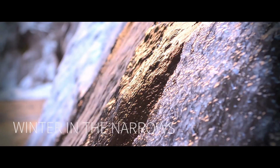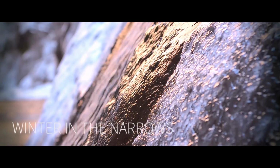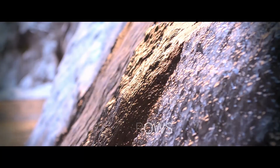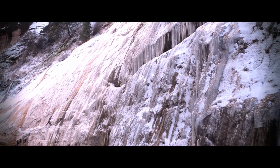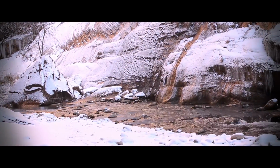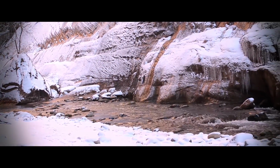Winter in the Zion Narrows is a unique opportunity that few park visitors have the fortune of experiencing. Freezing temperatures and the occasional snowstorm transform the Narrows into a spectacle of towering ice cliffs and snow-covered wilderness, creating a beautiful yet challenging environment.